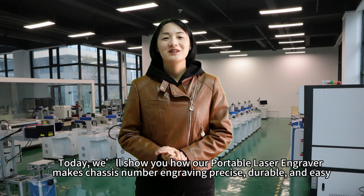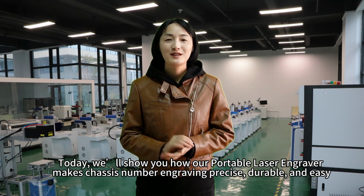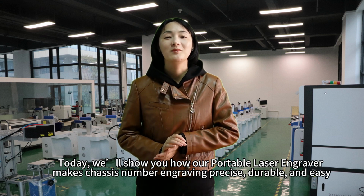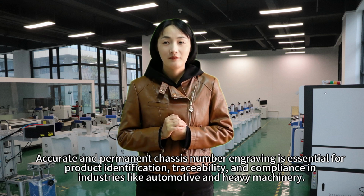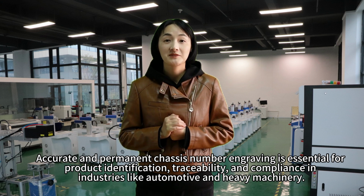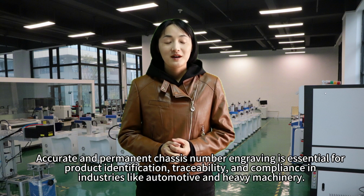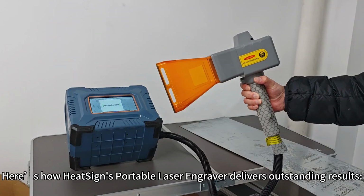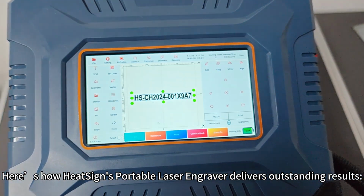Today, we'll show you how our portable laser engraver makes chassis number engraving precise, durable, and easy. Accurate and permanent chassis number engraving is essential for product identification, traceability, and compliance in industries like automotive and heavy machinery. Here's how HeatSign's portable laser engraver delivers outstanding results.